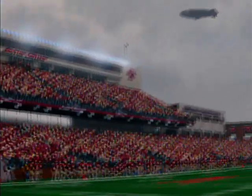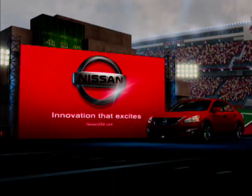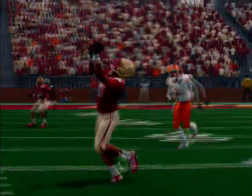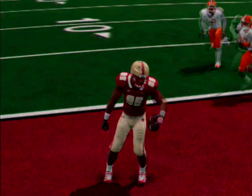21-7, Eagles. Hi, everybody. Glad to have you with us on the EA Sports NCAA Football 14 Halftime Show presented by Nissan. Innovation that excites. David Pollack here in the studio, as always, to lend a little perspective to what just went down in the first 30 minutes.